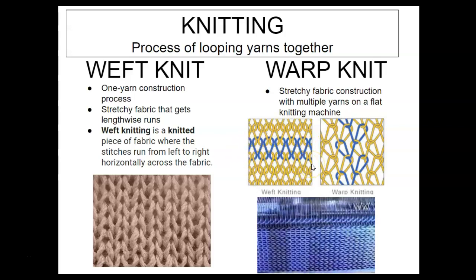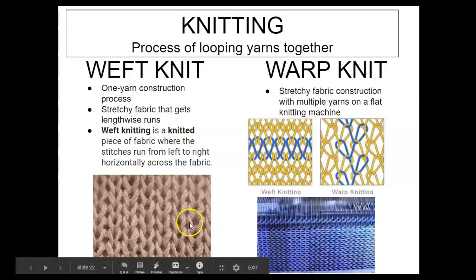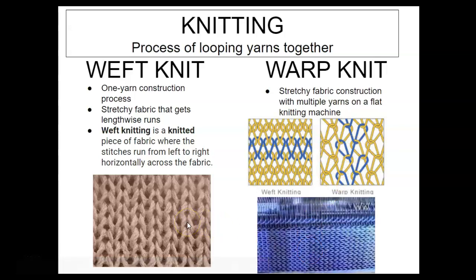So your basic crochet scarf that Granny might make you is typically done with your weft knit. The warp knit is a stretchy fabric construction process that uses multiple yarns on a flat knitting machine. So this is your warp knitting. I want to point out also with the weft knit, this is the process that's often used in circular knitting, and if you ever had one of those circular knitting machines when you were younger, you know that you had to crank the circle and you had one yarn, and that one yarn would spin this long scarf. So just think about that when you're doing it. Knitting in general just means the process of looping yarns together.